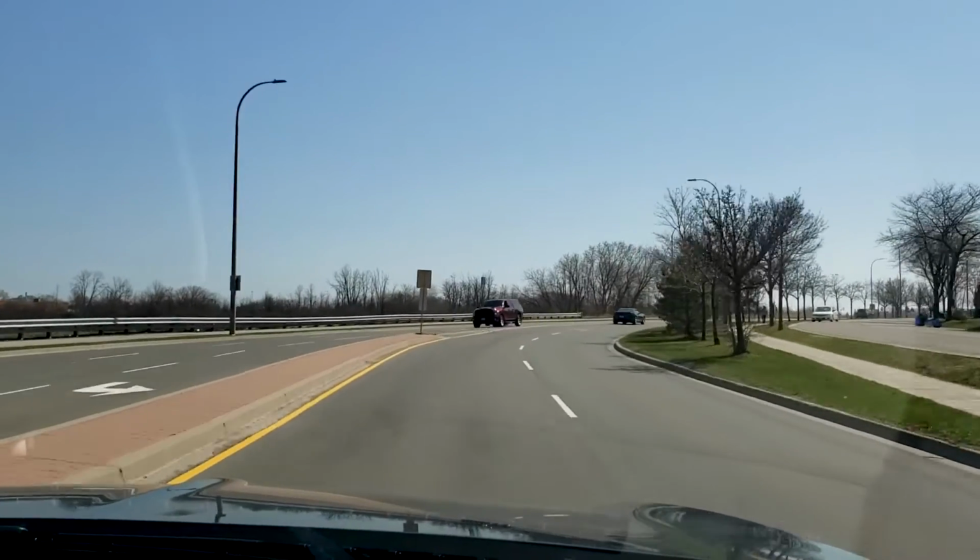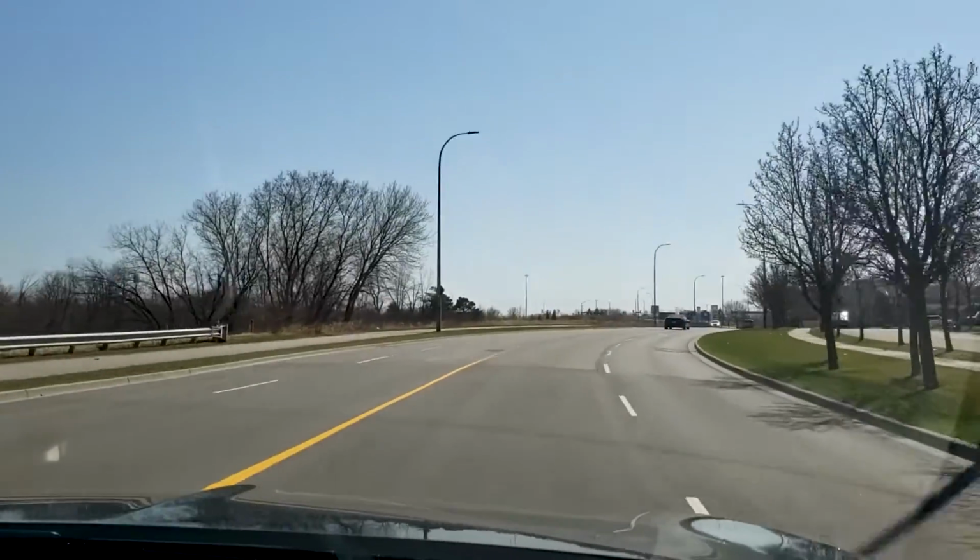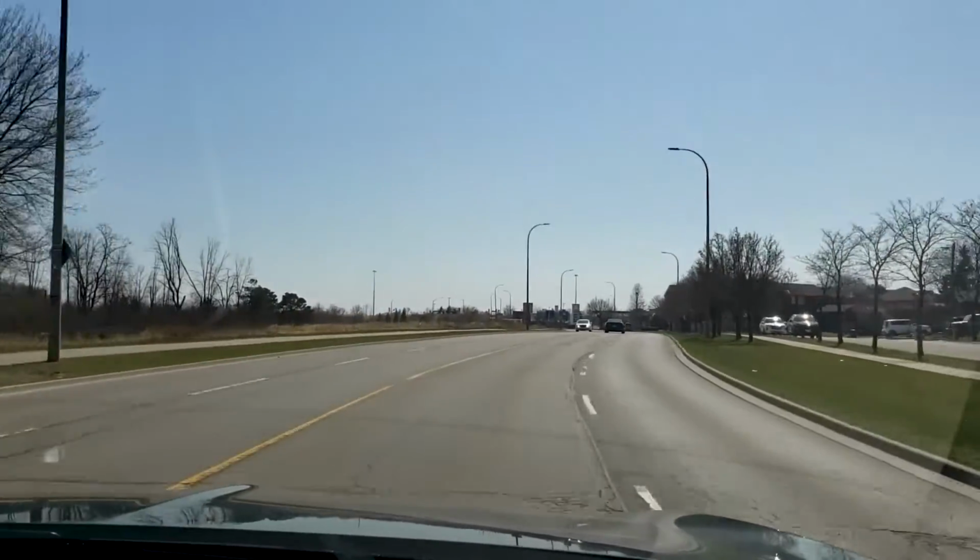This thing is nice though. It's nice and comfortable. I've got the lane keeping and the lane centering system turned on right now. Not going fast enough just yet for the systems to actually activate, but we're almost there. Should be able to get it to my 60s or so in the next little bit.